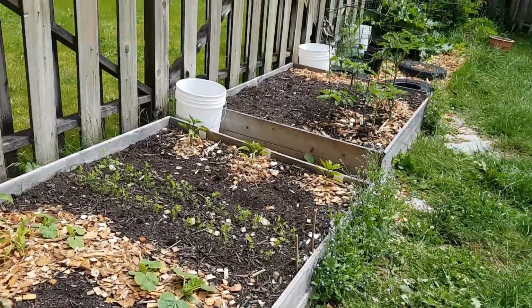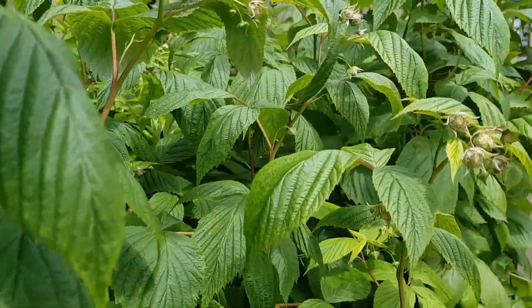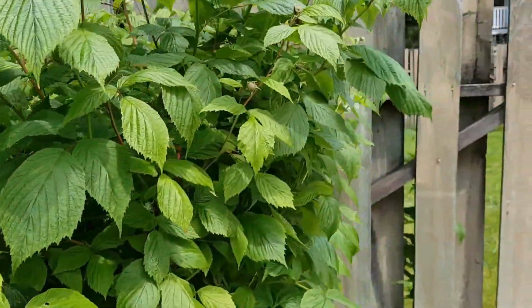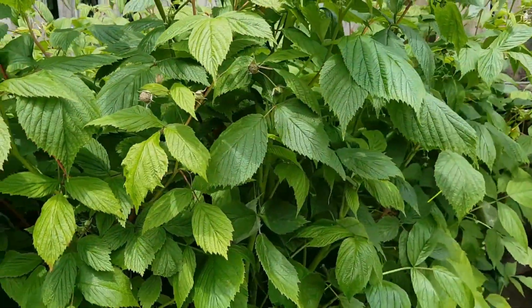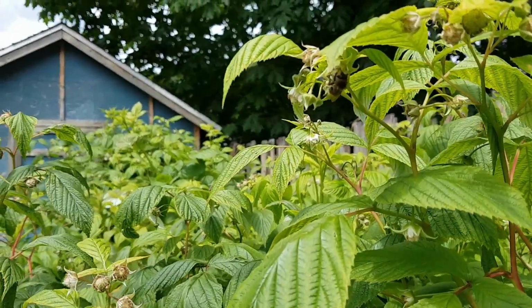So that's the one side of the bed. Oh, and then we have one of our favorite pieces of the garden. This is our raspberry bush, and the bees, I tell you, just love this place.